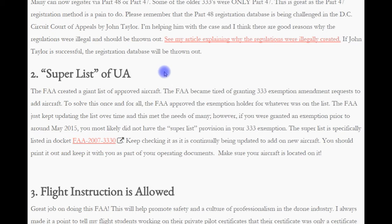What was weird is whoever was doing that at one point wasn't really checking to see if some of those aircraft were even real. A prime example would be the Inspire 2, which was listed on there before the Inspire 2 actually came out. So people, I guess, were just putting it in there to see if the FAA would give it to them in case the Inspire 2 did come out in the future, and they kind of future-proofed their exemptions. So the FAA also put that as well into their super list.